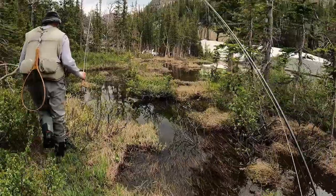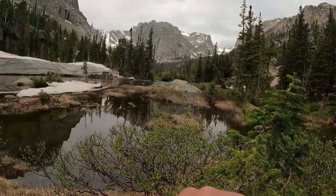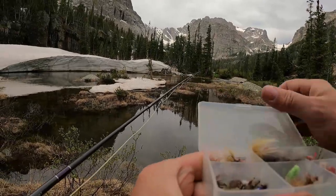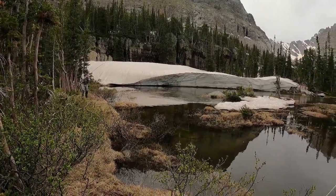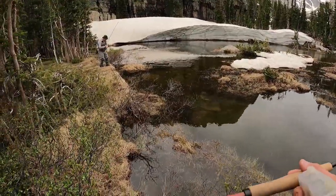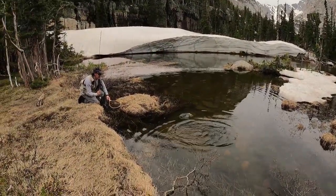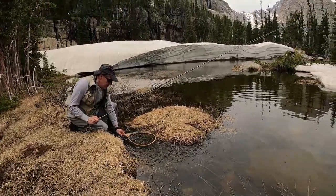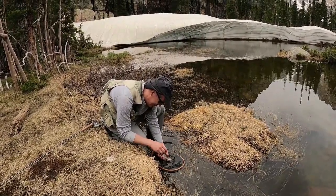It's quite the snowdrift. There's one right here. Where'd he go? Oh, he just took off. Ooh, he went flying for something. Fish on. Nice. Nice cutthroat. Cool. On the ant, the 12. Nice, beautiful fish. Gorgeous colors.